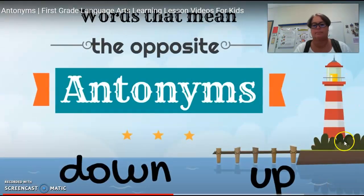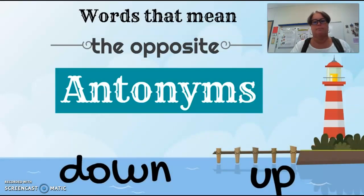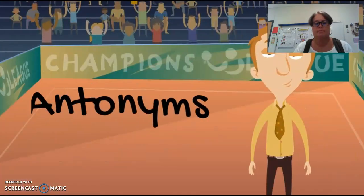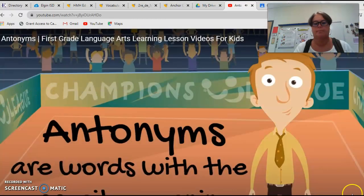Antonyms are words that mean the opposite thing, like down and up. Down and up are, antonyms. As you're learning, antonyms are words with the opposite meaning.